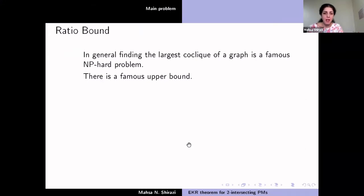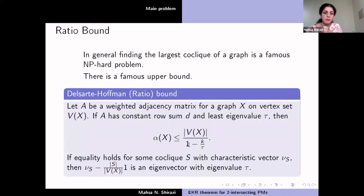In general, finding the largest co-clique of a graph is a famous NP-hard problem. So finding α(X) is an NP-hard problem. But there is a famous bound for α(X), and here's the bound. The Delsarte-Hoffman bound, or the ratio bound, says that if A is a weighted adjacency matrix for a graph X on a vertex set V of X, and if we consider d to be the constant row sum, or the largest eigenvalue, and if τ is the least eigenvalue, then the size of the largest co-clique is bounded as follows.